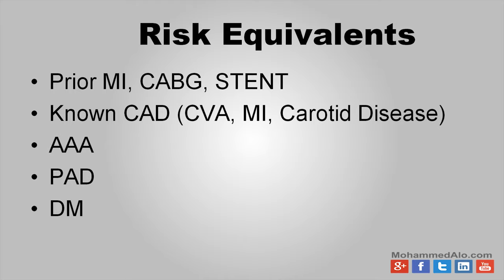The last one that was added on is diabetes. If you have diabetes, you have coronary artery disease. It's just a matter of time before we discover it and diagnose you with it. So these are all risk equivalents.